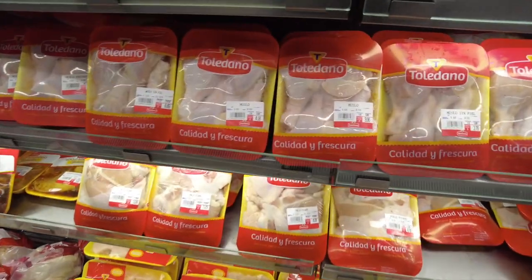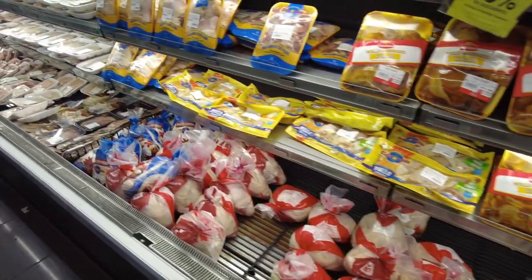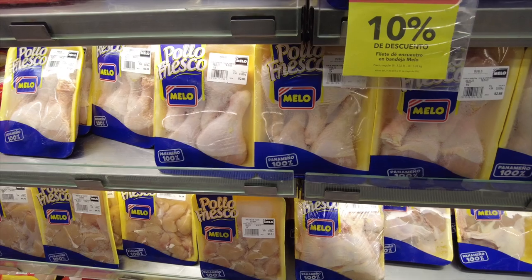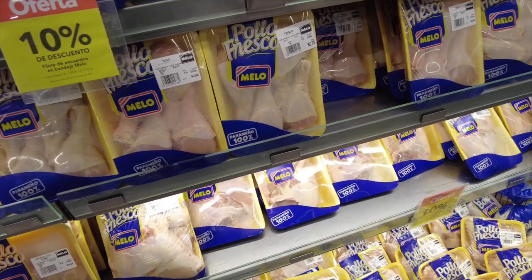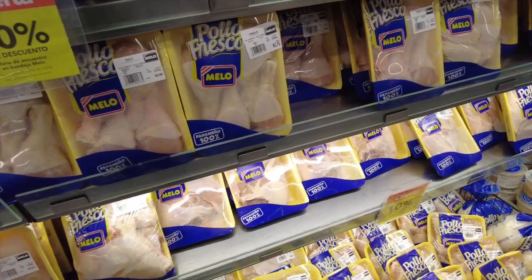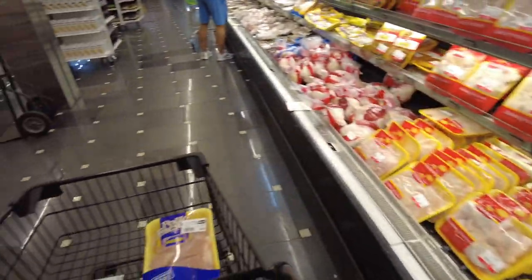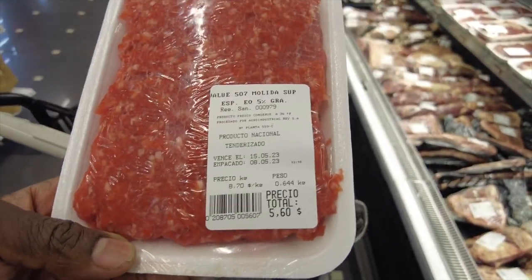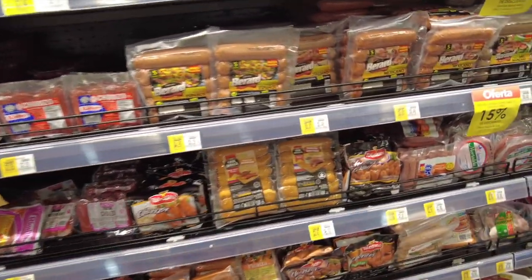Chicken. Three different prices of chicken. Let's see here. I'm looking for some chicken reasonably priced, I think. Filet, I mean, boneless chicken. Okay, that's not too bad, I think. A lean beef, $5.60, 5%. Hot dogs, little hot dogs are pretty popular here.